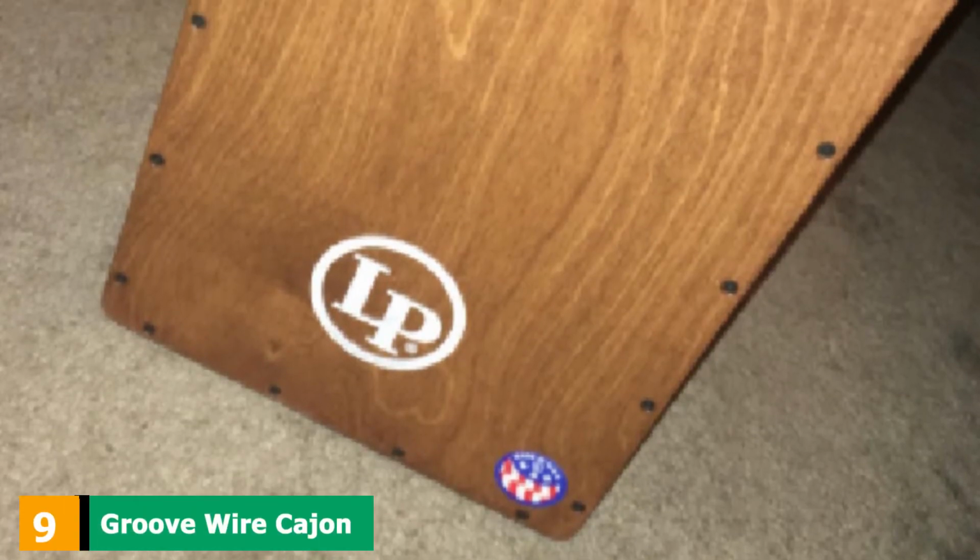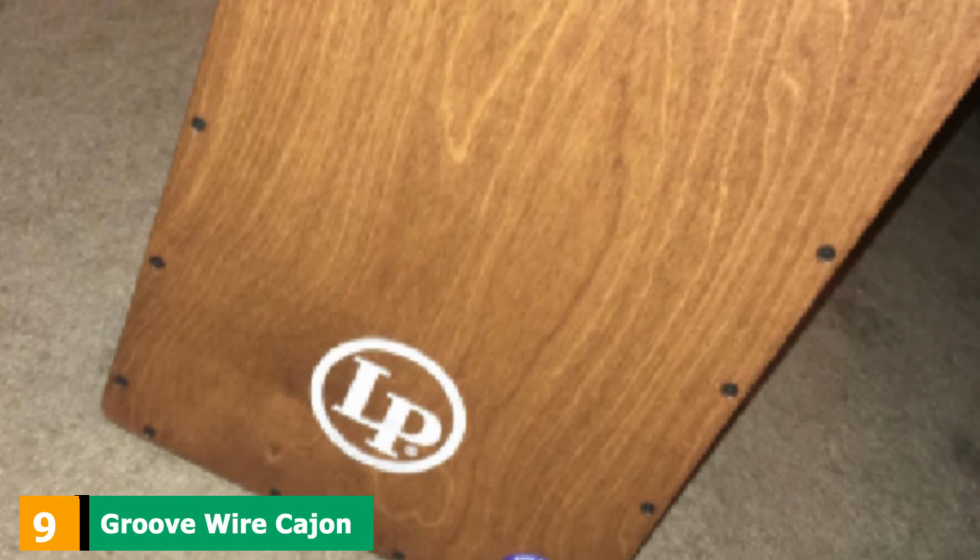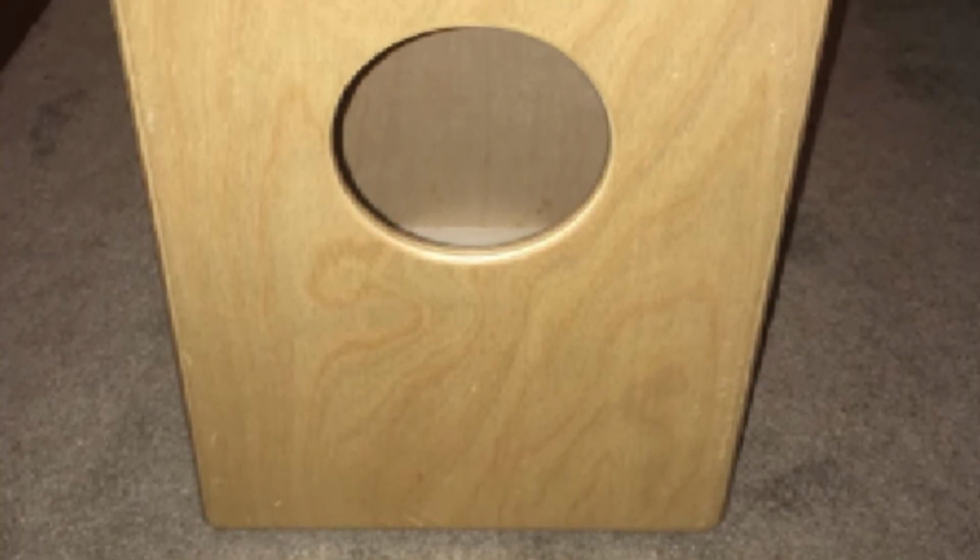Next at number 9, we have Groovewire Cajon, crossing continents to an American manufacturer. Let's take a look at how LP Cajon stack up. After all, the Cajon is originally from the Americas. The American Groovewire Cajon gets up there in price, comparable to the subwoofer and the 2-in-1, so let's compare the sound.